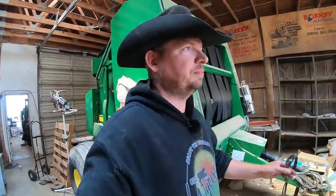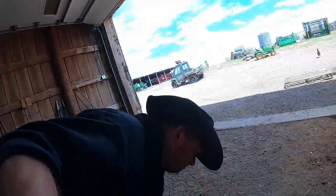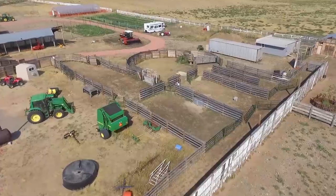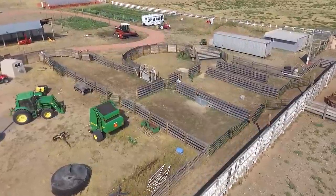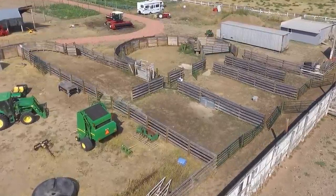So the corrals, they are dang near done. I'm so close, I can just taste it. I know that I'm going to be done here within the next day or so, have everything completely cleaned out, and hopefully be ready to move the AeroQuip stuff in by sometime next week is my plan. This is what it looked like before. And if I can get the drone up in the air, I'll show you what it looks like now.